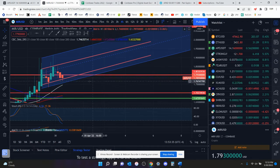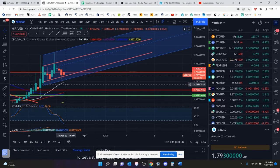So let's look at where we're going. I think if you lose, like I said, 1.75, you're at the bottom of the channel. That means you're going to lose the channel and make a lower low below 1.76, which would be bearish and would mean that the trend is probably not up anymore, especially if you lose 1.73.